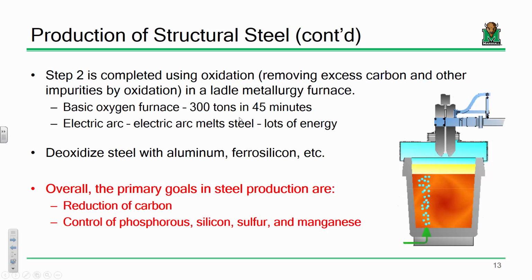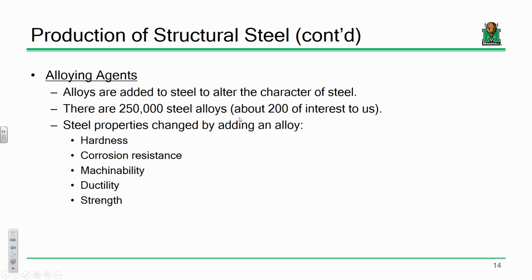But ultimately, when we produce steel, we're trying to reduce our carbon, and we're trying to control, for the most part, undesirable elements. In other words, phosphorus, silicon, sulfur, and manganese. In certain quantities, those ingredients are fine, but we do try and control those for a given alloy.